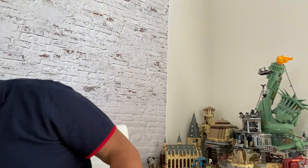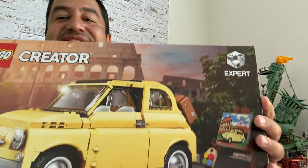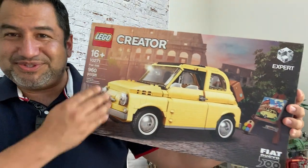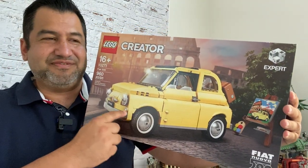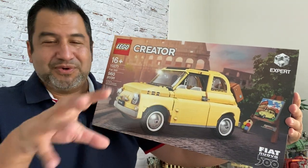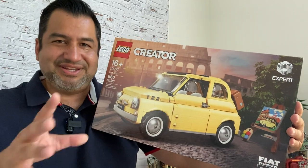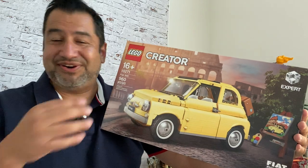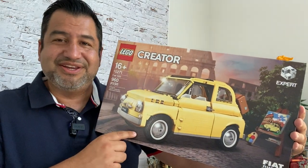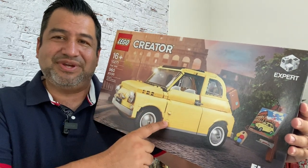of the backlog, part of the collection there. Moving on to our other set, which is the Fiat 500. This is really nice. This brings very special meaning to me. This is a very special car. I really like this car. The first time I went to Italy, the newer Fiat 500s were everywhere, and I wanted one, so I went ahead and purchased it, a real one, and it's been a fun car. I passed it on to my oldest daughter. She's now enjoying it, but now I can enjoy this, which is the Lego Creator set.